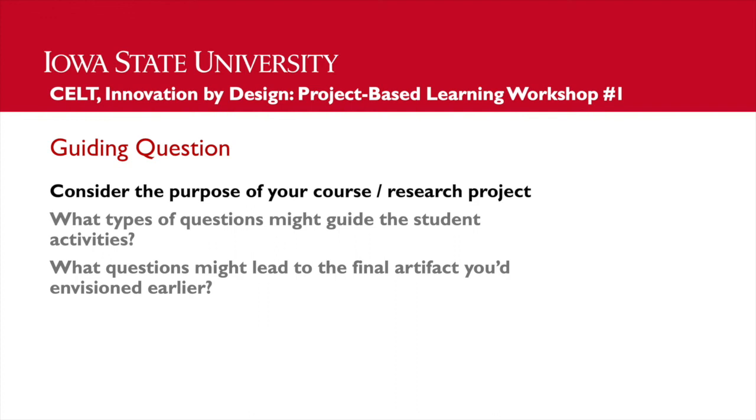Your guiding question happens at the beginning of the course. It's how you design your course. But to be crystal clear about this, guiding questions have to happen throughout the course. You can adjust your teaching to meet the students where they are by asking better questions, more refined questions, to help guide their continued work.